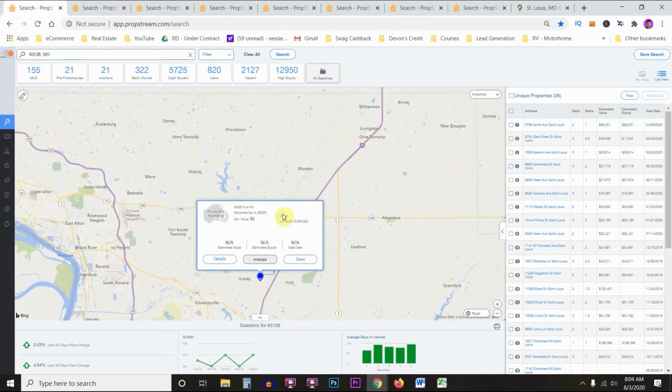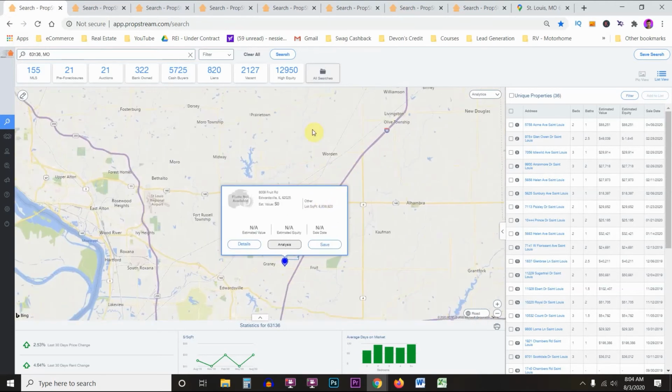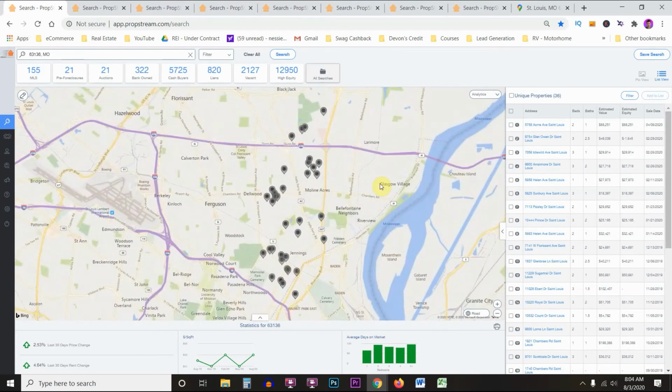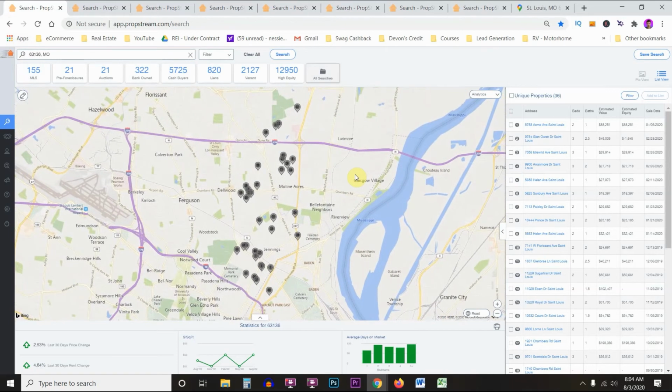It's always a bummer when it does that. I wish there was a way to push an X. There we go. We'll just zoom in and ignore that for now. PropStream, you're not watching, but if you are, give us an X button so we can just close those windows out, because they get a little annoying.